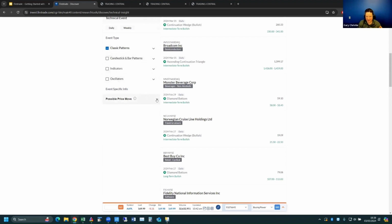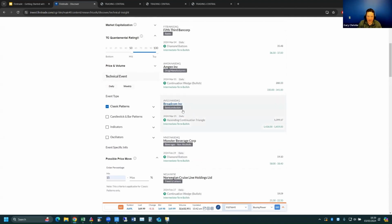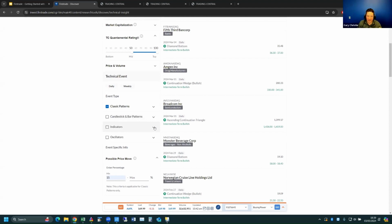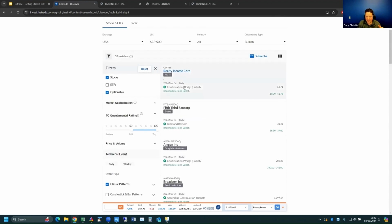And because they're classic patterns, I can select a possible price move. I can say, maybe I'm a little greedy. Oh, it already remembers what I do, 15% price move, right? By doing that, it's active right away. But I can also click individual candlestick bars, hammers. These are short-term patterns and candlesticks, or I can go ahead with indicators and oscillators, moving average crossovers. Endless possibilities here. We cover so much in terms of the technicals that I encourage you all to try out and play around with. But you can see right now, I'm already building a screen, right? We have interesting names here. And I can filter whenever I want to change that.